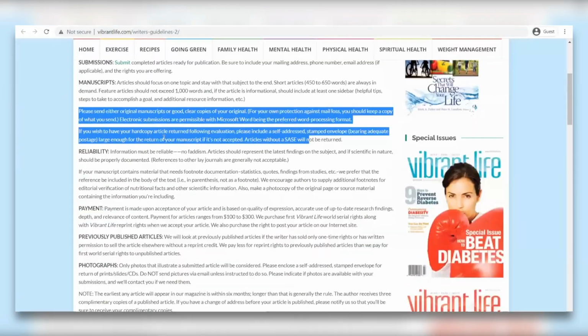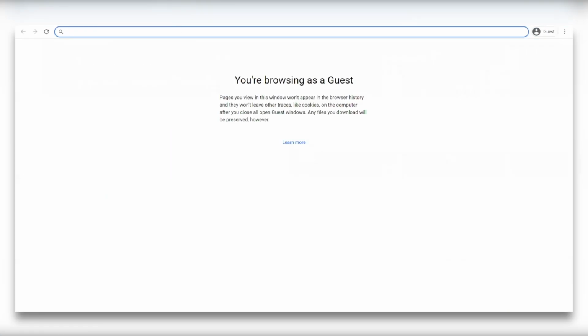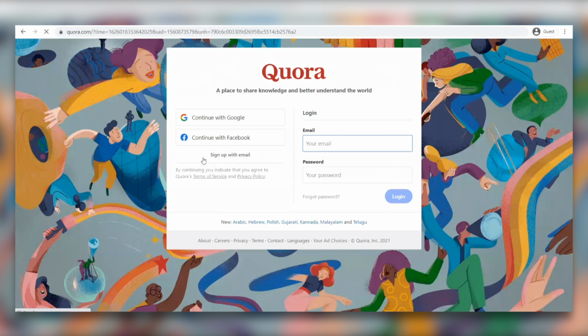You will not believe this. Now, we want you to go ahead and visit Quora.com. We want you to make this website the main source of all of the information that you're going to be including in the articles that you're going to be creating and submitting. So you can either log in with your Google account or Facebook account, or sign up.